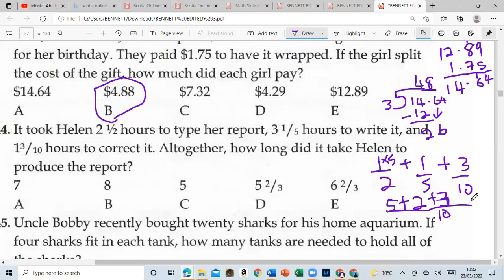So it's 10 over 10, which is 1. So all we will know, see, it was originally 2 plus 3, that's 5, plus this 1. So it's 6 plus 1 now. So it's 7 hours. That's how it goes.